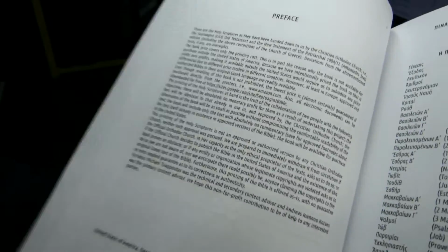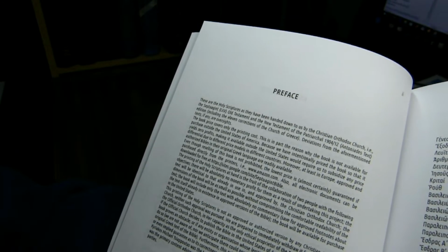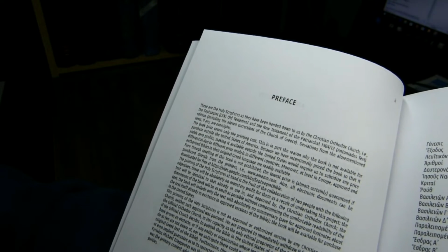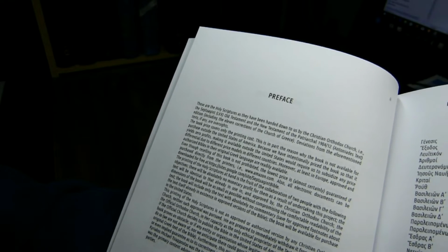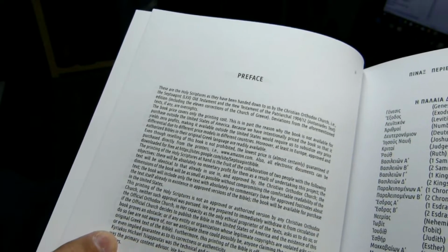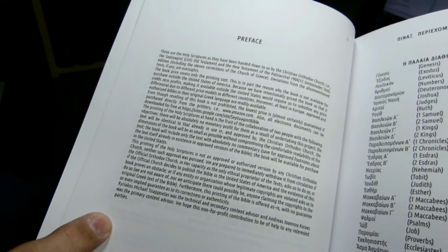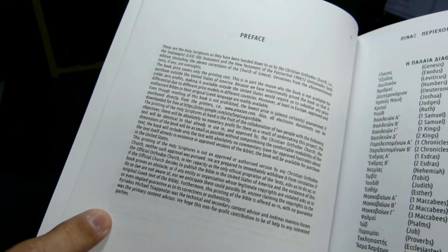Here's the preface in Greek and in English. And this is presenting the scriptures that have been handed down by the Christian Orthodox Church, the Septuagint and the Patriarchal Text of 1904-1912, the Antoniades text. They do not tell you which Septuagint that they are presenting. I don't see anything here that tells me which ones, but if you look at the different books where, say, Rahlfs gives multiple editions, it's fairly easy to tell which one they're using in each of those books.